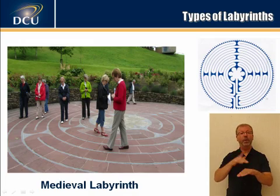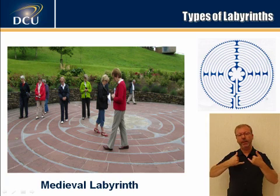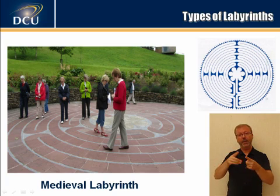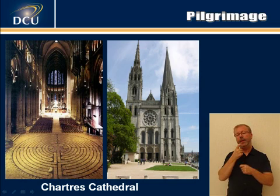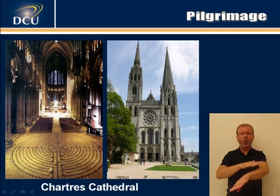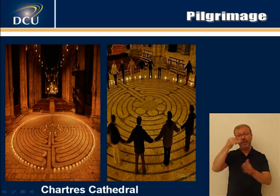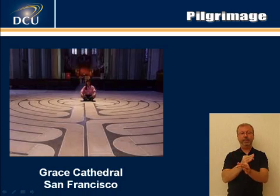For the purpose of this presentation, I am staying with the medieval model, which is enjoying a revival around the world in recent times. The most famous of this model is to be found in the Cathedral of Chartres in France. The stone floor still bears its ancient floor labyrinth, laid there around the year 1201. It was used for walking contemplation by the Benedictine monks and is still used for meditation by pilgrims today. There is just one path through the labyrinth, and it is 964 feet long. This labyrinth is 40 feet in diameter.